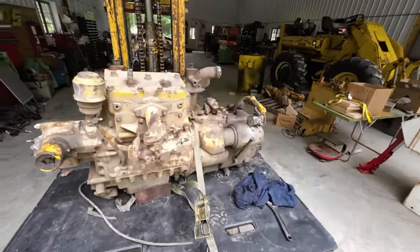So in theory, getting spark back to this thing shouldn't be a big deal. Usually what the problem is, the points inside of this cover here get oxidized. There's a set of breaker points, just like in a car ignition system, only this set of points is run by a magneto rather than a coil and condenser. Well, there's still a condenser in there, but rather than a regular 12 volt automotive coil, you have a magneto. And just like points in anything else, they can oxidize from sitting a long period of time.